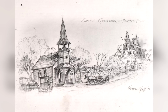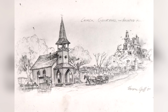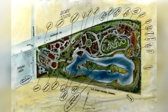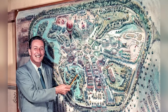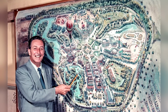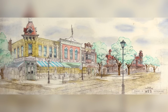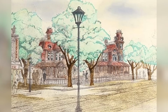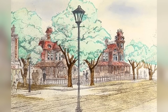overlooking them. At the time, this wasn't more than just a basic idea for some kind of haunted house attraction, no real plans for it beyond that. Of course, when the Mickey Mouse Park idea grew, and eventually became Disneyland in Anaheim, the haunted house concept came with it. Now set to be at the end of the park's main street, a new version of the house was drawn up by Dale Hennessy that still looked very similar to Goff's original design, just now without the church and graveyard attached to it.